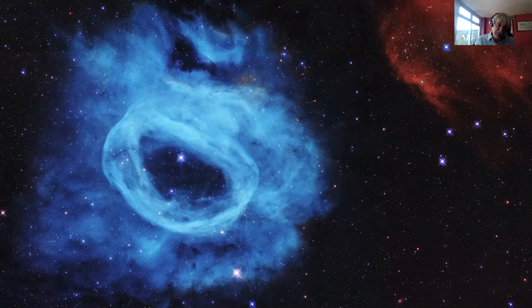But the powerful radiation coming from the star is heating that gas to over 11,000 degrees C and ionizing not the hydrogen, but the oxygen atoms in that gas. And when you ionize oxygen atoms and they recombine, they give out this distinctive blue light. The hydrogen gas, which is further out, is not shown here, but it's the oxygen that is being ionized by the incredibly powerful radiation coming from the Wolf-Rayet star within.